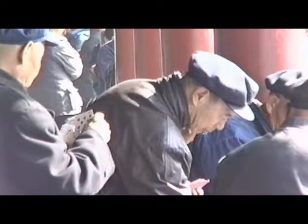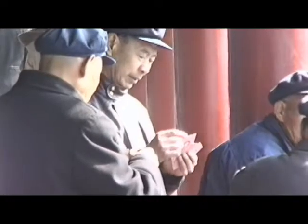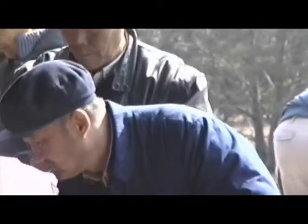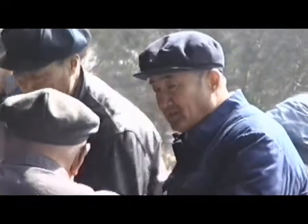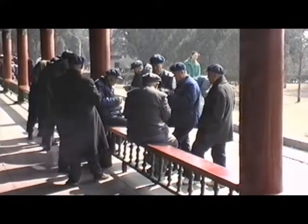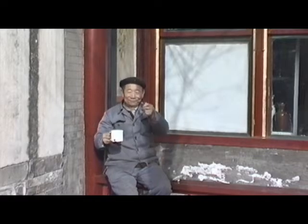Who's playing? Euchre, that is. It seems the Chinese are playing cards almost everywhere. Hit me, baby. Now this is what I call a cooperative model.